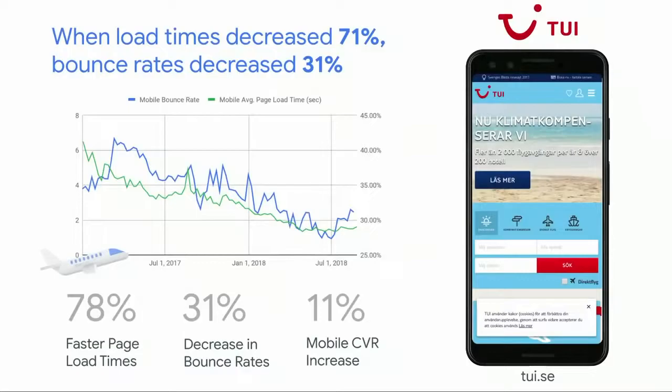We can also talk about TUI, who are a travel operator in Europe. They were looking at how to be more customer-centric and realized that just adjusting prices wasn't going to cut it if visitors were leaving their site because of slow speed. Now, for speed projects at their organization to get off the ground, they had to get organizational buy-in from management all the way up to their CEO. And through a test and learn mindset, they were able to discover that when load times decreased by 71%, bounce rates decreased by 31%.